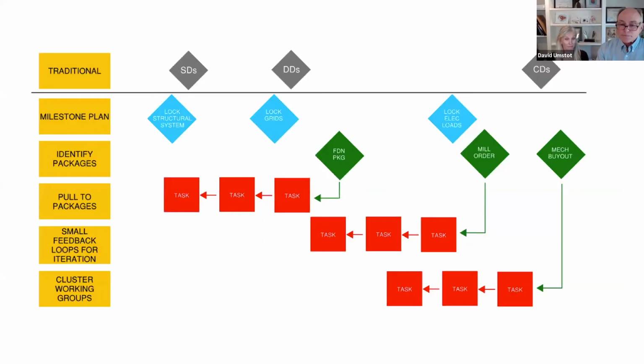Okay, so when we're thinking about how do we translate Scrum or integrate Scrum into Last Planner, so think about traditional design deliverables, and in a building information modeling world, these probably don't hold true, but there's still lots of owners that ask for these as deliverables. But your schematic design documents, your design development documents, and your construction documents.